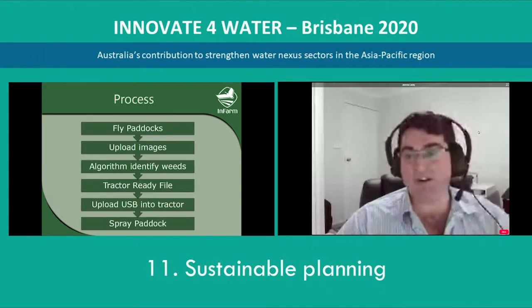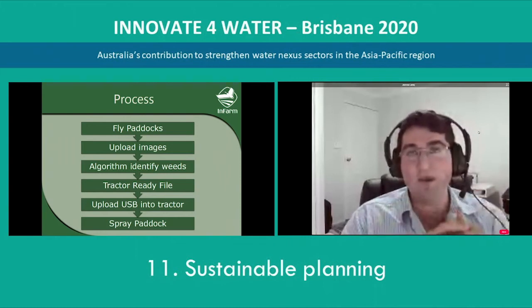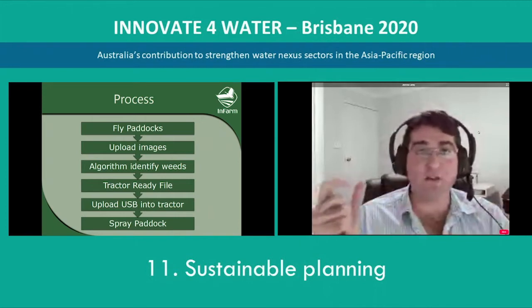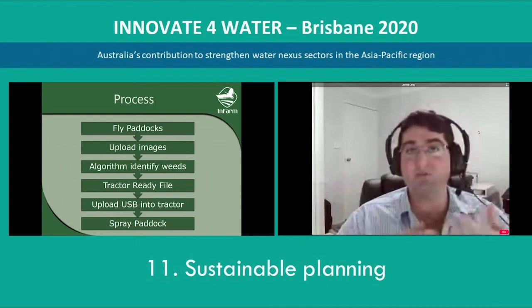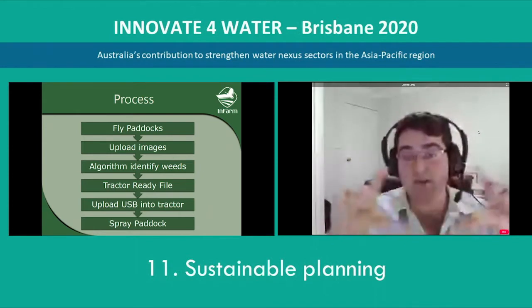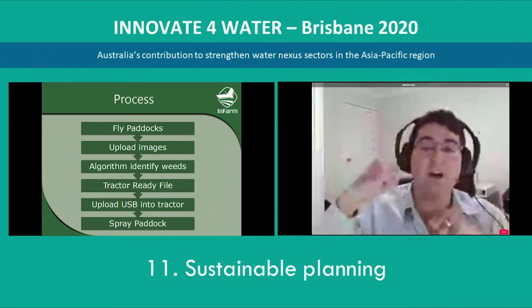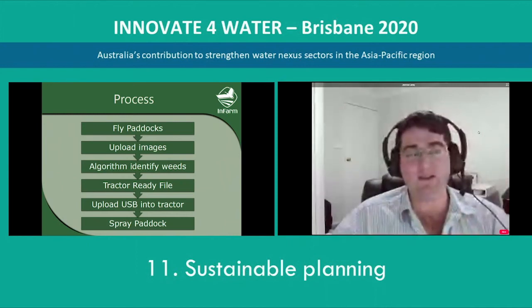So how does that process work? It's pretty simple. What we do is we fly the paddock using a UAV. We upload those images into an edge computer where we have our unique weed identifying algorithm. The result is basically a tractor-ready file that the farmer can integrate with their existing machinery via a USB, and they simply go and spray the paddock as per normal. And what we do is then control the technology that they have within their tractors to turn the nozzles on if there are weeds and off if there are no weeds. And that's one of the very basic and easy ways that we reduce their chemical use.